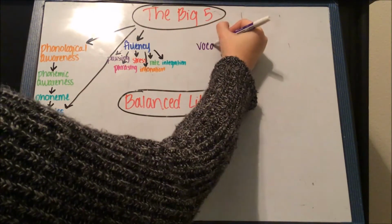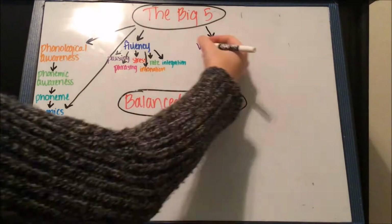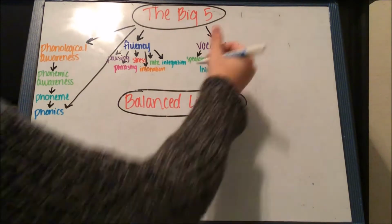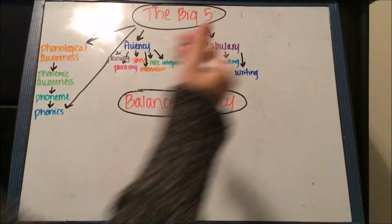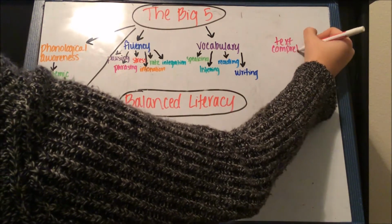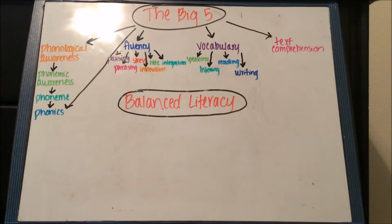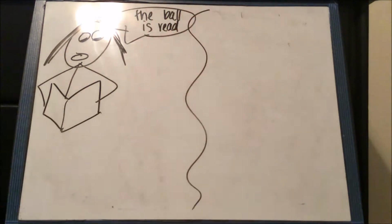The fourth component of the Big Five is vocabulary. There are 4 different types of vocabulary: speaking, listening, reading, and writing. They all consist of what they sound like, so they're not too difficult to figure out. And the 5th and final component of the Big Five is text comprehension. Comprehension is the ability to read with understanding. Students who lack comprehension can read the book well phonetically, but have no substantial idea of the meaning, plot, main idea, etc. of the book.